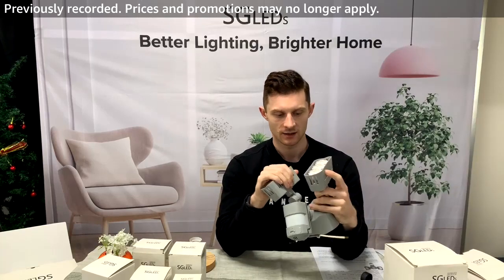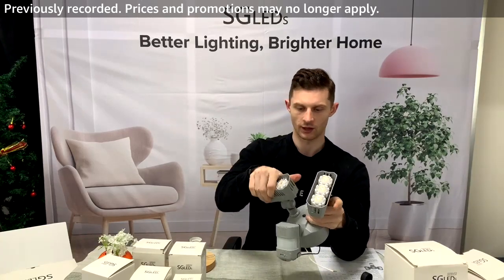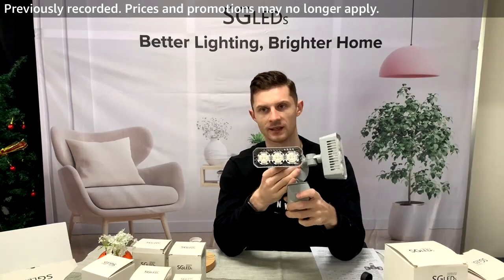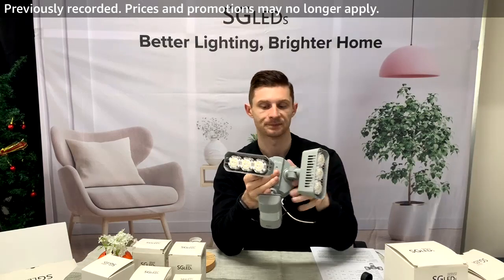So as you can see, these lights are very good in terms of covering wide areas or corners of buildings, wherever you need the light to cover. So they are very practical lights, and they can be used all over residential or commercial properties.